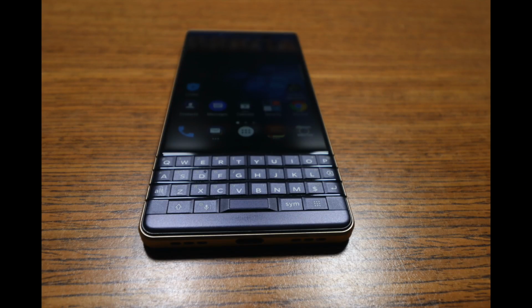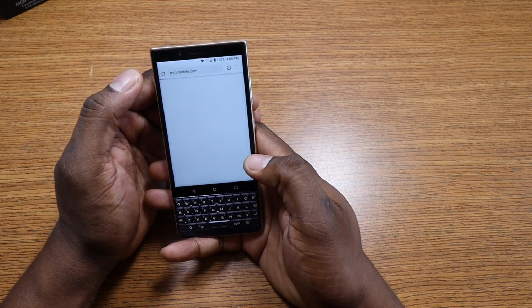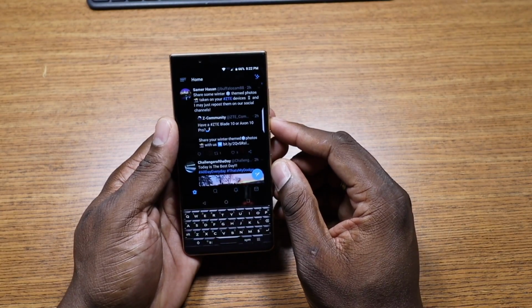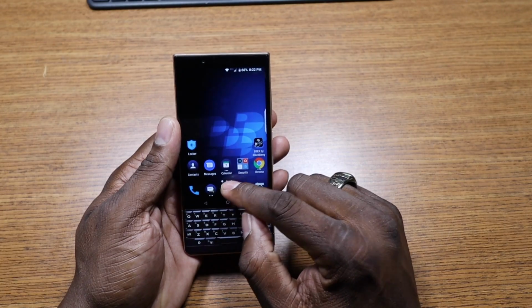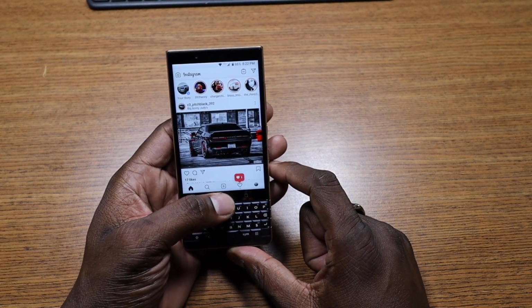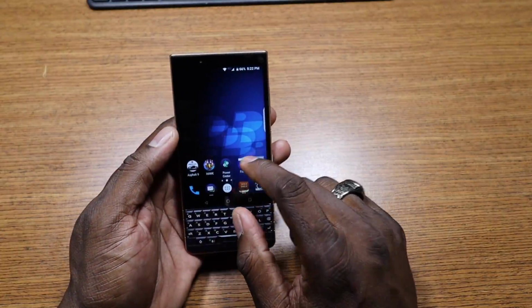So speaking of text, another reason why I wanted to go with the Key2 LE is because I have a physical keyboard if I want one, and I also have an on-screen keyboard if I want one. A 4.5-inch display is absolutely more than enough for me for what I do on social media and things like that, and it's just enough. So I decided the Key2 LE with the screen size and the keyboard, it was just great. The form factor on this device is absolutely stunning, man.